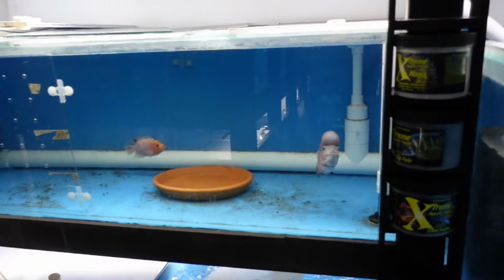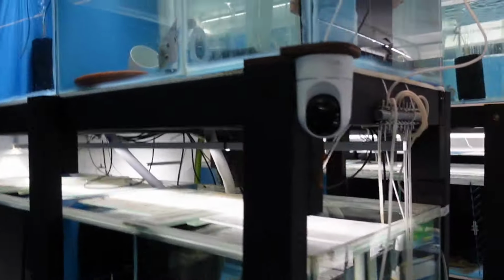I don't want to disrupt them. They're about to breed. Yeah, screw it. Let's catch her. We'll get a different net. The 24 net's not the one that I want. I need to separate them.